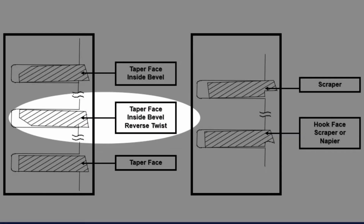Then the second ring, taper faced, inside bevel, but now which way is the bevel facing? The other direction. And it causes the ring to bend in the other direction. Now I might ask you, and I can't run up there and point to the pictures like I normally do, but why do we care if the ring twists a little? Pardon? Provides better contact. Better contact where? On the cylinder wall. No, that's good.